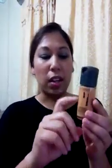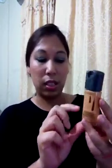The 2 other face items are actually from MAC, and this is my Prolongwear foundation SPF 10 in NW35. I got this last summer when I actually had a tan, so I think that's why it's an NW, and I still try to use it, and as you can see, it's about here. Love this foundation. The only con with it is that now that it's about here, it's a little difficult to get the product out. I have to keep pumping it a couple of times, but I love this foundation.